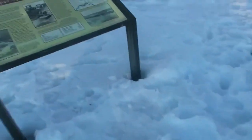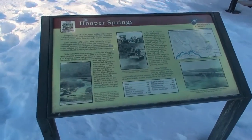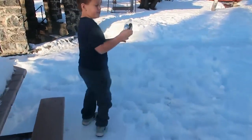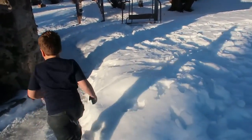So here we are at Hooper's spring. That's the water over there, Mom. They say that this water is carbonated right out of the ground, and it said to bring a water flavoring. So we did. Kaizer's got a water bottle and black cherry water flavoring. Show them what you got. So we're gonna come right down here.